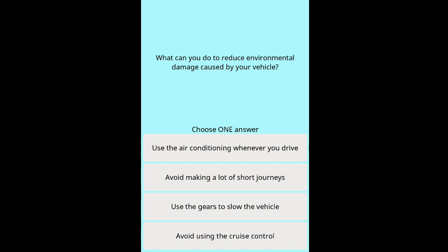What can you do to reduce environmental damage caused by your vehicle? Use the air conditioning whenever you drive. Avoid making a lot of short journeys. Use the gears to slow the vehicle. Avoid using the cruise control.